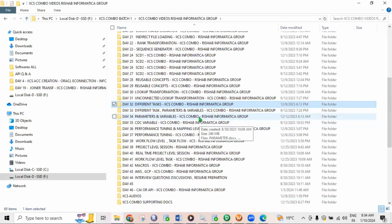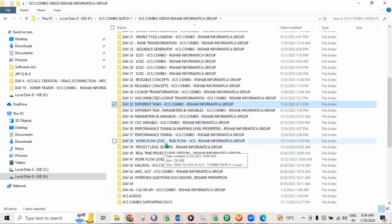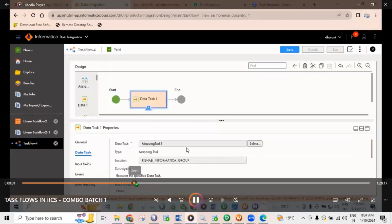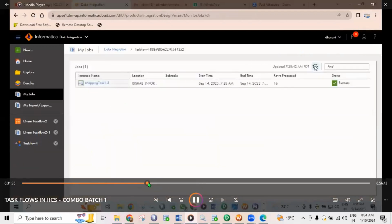Then we will have parameter and variables, CDC variable, performance tuning in IICS and Power Center, both. Okay. What all are the methods is there for performance tuning? How to do the performance tuning using SQL and workflow level, task flow level. So we are calling as workflow level in Power Center, task flow in IICS, right? So like this, the task.